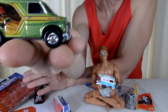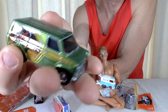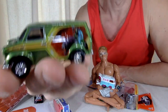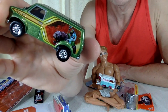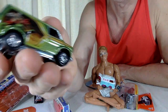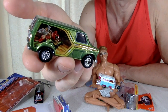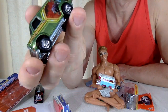But Masters of the Universe, back to Masters of the Universe, I love them so much, and I have been collecting them since their inception. As soon as I saw Masters of the Universe toys, I was gone. There was no other toy for me. They were awesome. So very cool that we have Skeletor and Panther on one side. This is not something that I have ever seen. They usually have the same logo on the other side with Hot Wheels, and we have He-Man and Battle Cat on that side. A very cool 70s van.